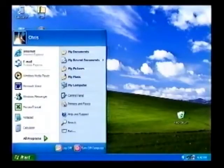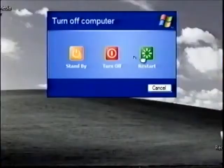All right, just yank the power cable out of the wall, right? No. Wrong! No. When you want to shut your computer off, open the Start menu and then just click Turn Off Computer. It's that simple. Now, if you want to restart it, click on Restart. Now, the other option here is Standby, and this puts your computer in a low-power sleep mode.